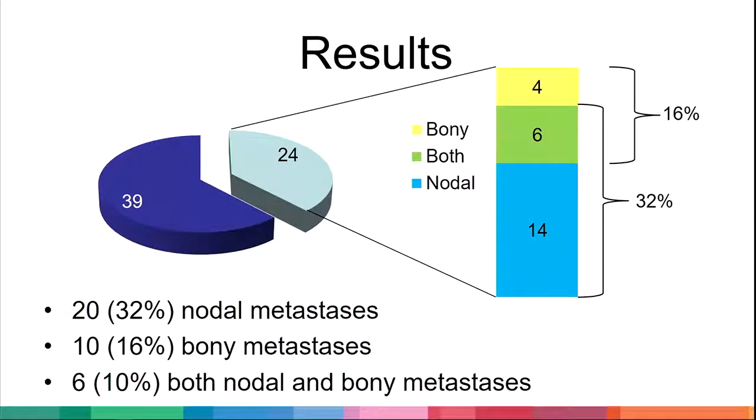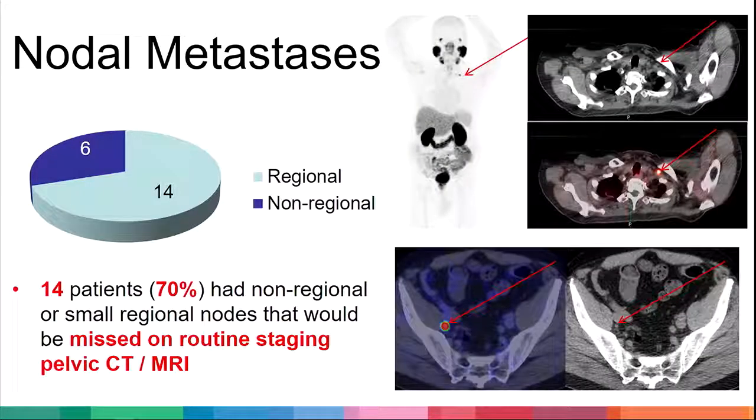So as can be seen, more of the patients that had positive scan findings outside the prostate actually had nodal disease. This is quite important because even though we didn't have bone scan for all these patients, the bone scan won't pick up the nodal disease. And in fact, the CT scan may sometimes miss this nodal disease because the nodes are actually quite small. A lot of times, the metastatic nodes may not be identified based on size criteria. And so how do we know this?